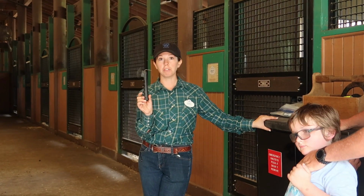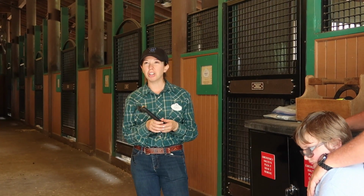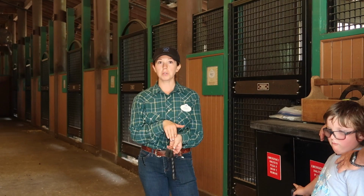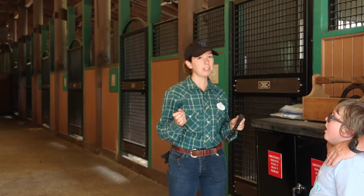But we do have to pick out their feet every day because their feet are hollow. We pick out their feet to get out all the dirt, bacteria, stuff like that, and brush them off a little. There's a center part of their feet called the frog. That's like the nerve, so that they can feel that. So we brush that off. We don't pick it.